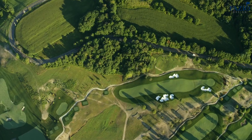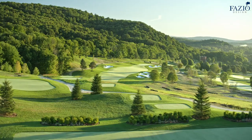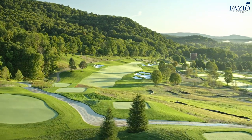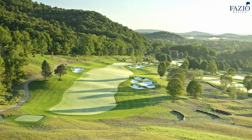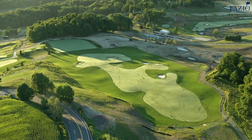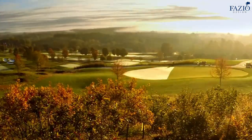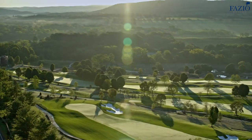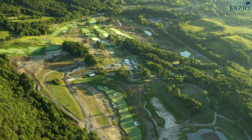I look at golf design and look at golf holes from the standpoint of when you stand on a tee, no matter what hole it may be, what do you feel about it? How does it get to your soul? How does it get to your brain? As the sun rises, the sun sets, the shadows create great settings for golf. And you say, wow, look at this. Isn't this fabulous?